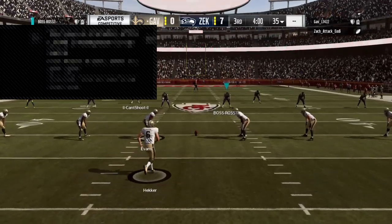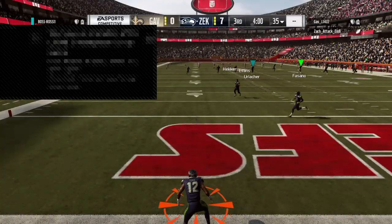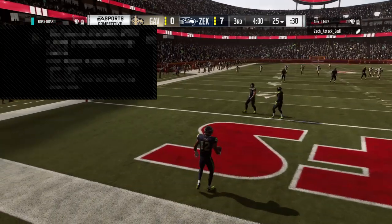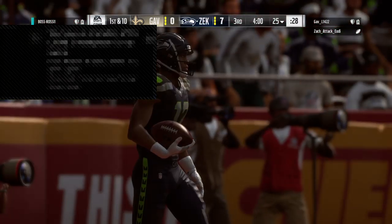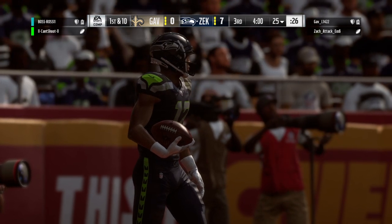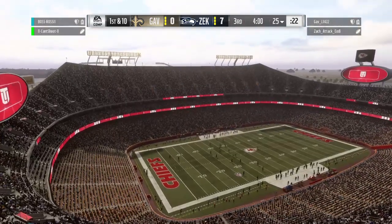The Seahawks with the advantage, and they get the football first as the second half is underway. The Seattle offense now set to come back out on the field. They have the lead now. They'll be looking for some separation here as we begin the third quarter.